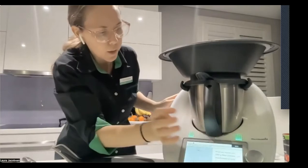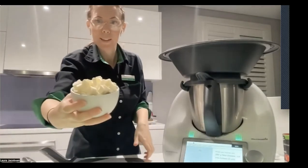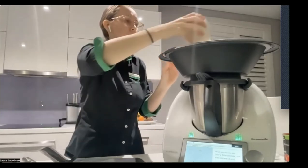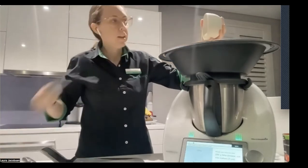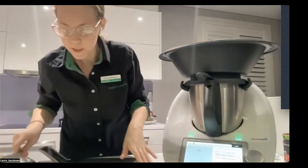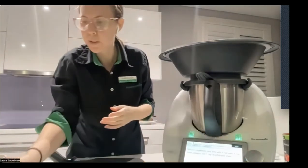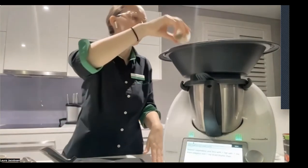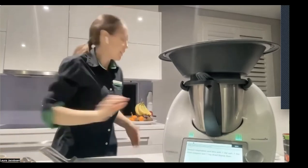And then we're going to put in some feta, which I have just cubed by hand, because it would be a gooey mess if I put that in the Thermomix. And that's okay, that's quick. Sometimes it's okay to actually do some work. And the last step is some herbs, I think. Yeah, season with herbs. I've got thyme, oregano, whatever herbs you want to use, and salt.